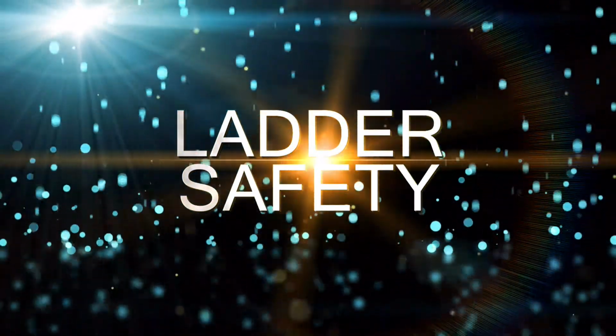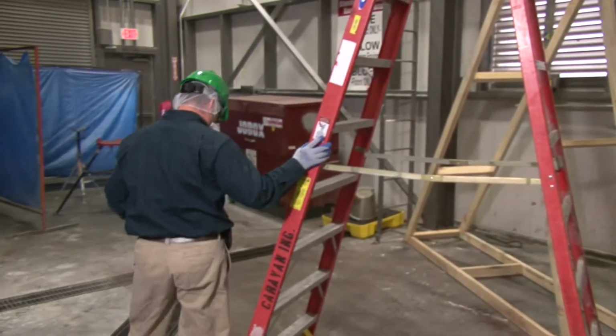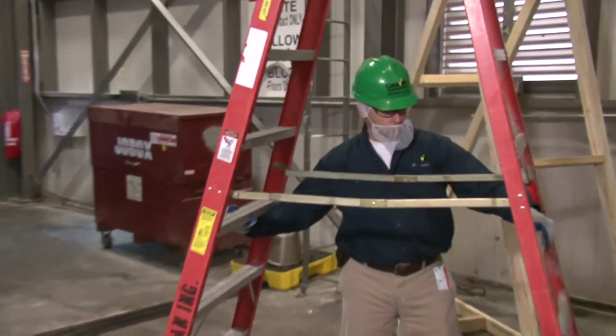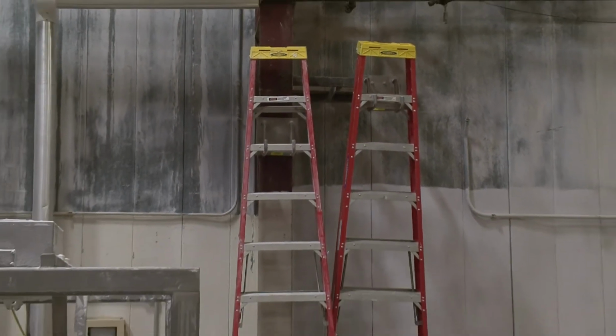Ladders should only be used in compliance with the manufacturer instructions for usage. No wooden ladders are permitted. They should also be inspected before use and any defective ladders immediately removed. When ladders are not in use, they should be laid or otherwise secured to prevent them from tipping over.